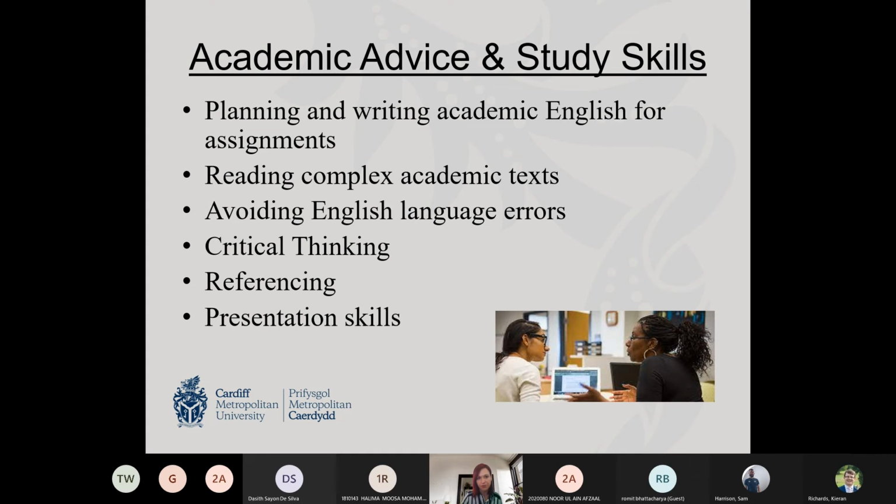Lots of international students struggle with understanding, what is critical thinking? How do I reference my work correctly? I'm a bit nervous about doing a presentation because what if people don't understand my accent, or what if I'm not clearly spoken, or I'm really, really nervous? And what about the structure of the work that I'm doing? Is it acceptable? Lots of terminology is being given to me and I don't really understand what it all means.